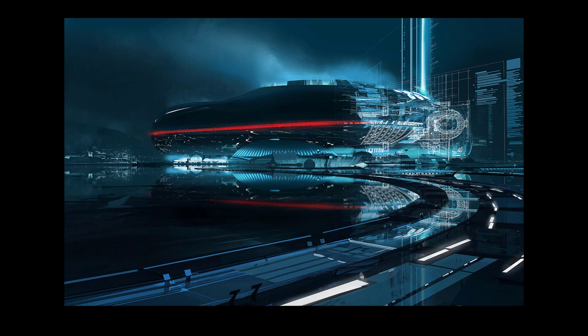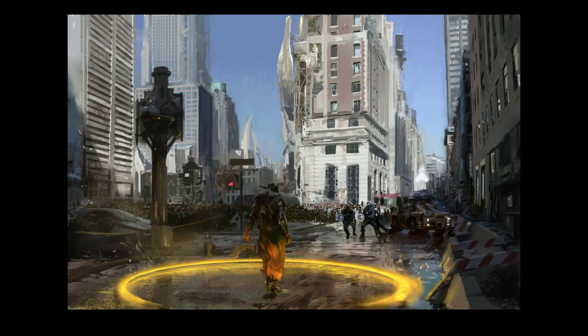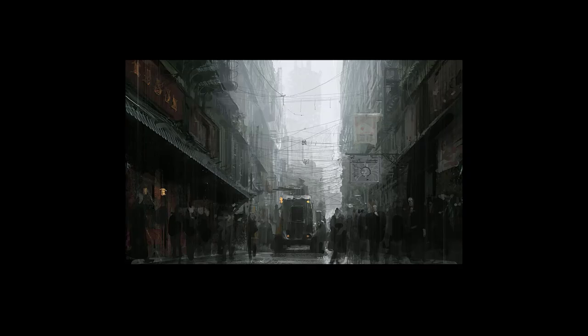This one's more refined. Not super refined, it's still very impressionistic, but it's almost like a Tron kind of landscape environment. Rapunzel? Reminds me of the Avengers, right?